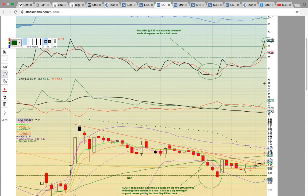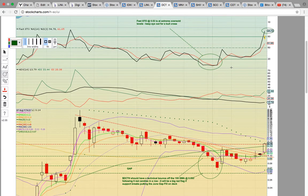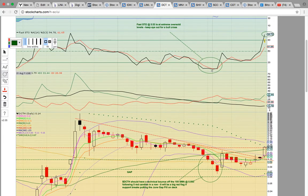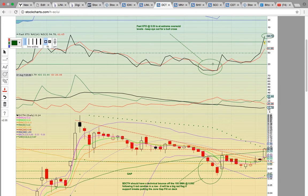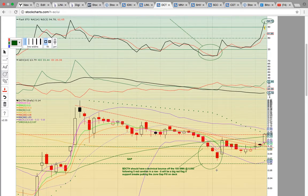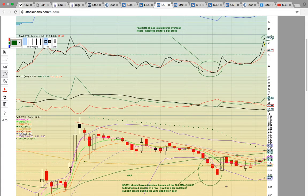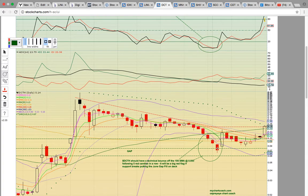This is the last chart that we posted on this stock, and I just wanted to show you this because the Fast Stochastic, when it was down at this bottom level, was at 5.53 when we made this chart. Notice how that was the bottom of this drop. It was on a multi-day drop. It had dropped for 7 days in a row, and we were trying to see if it was going to fill this gap down here.